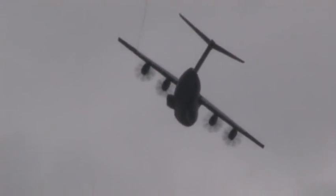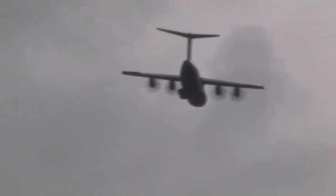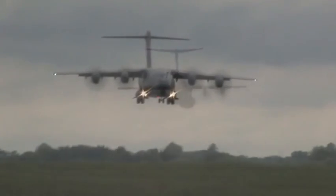with Eurocopter XC725 and NH90 helicopters. It's done unpaid strip landing trials.